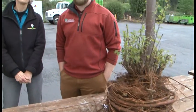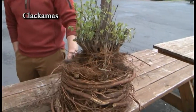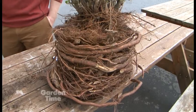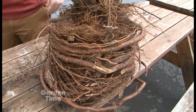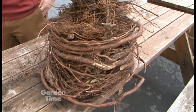I'm with Logan from Collier Arbor Care, a division of Bartlett, and you always teach us something, Logan. So what do you have for us today? Well, today we've got a great example of stem girdling roots. Wow. And this is more than just that. It is a pretty classic container grown tree. That's a tree that's been kept in the container for too long.